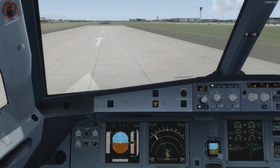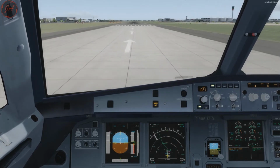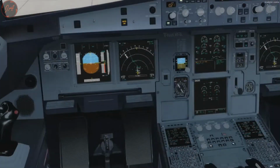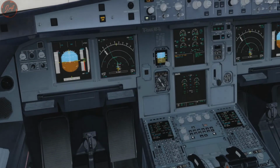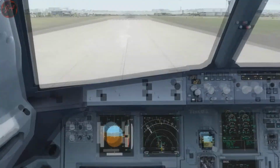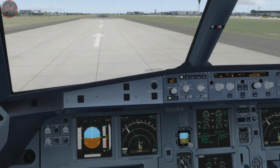Whoa. Taxiing abysmal as always. We'll just set the parking brake and we'll ditch all of that. Just have a look at the engine. There you go, that's all clear now. So now we can take off. That's all set. So, start the clock.